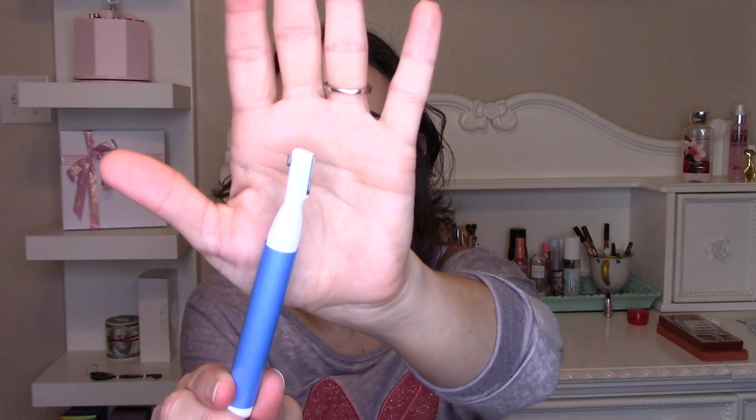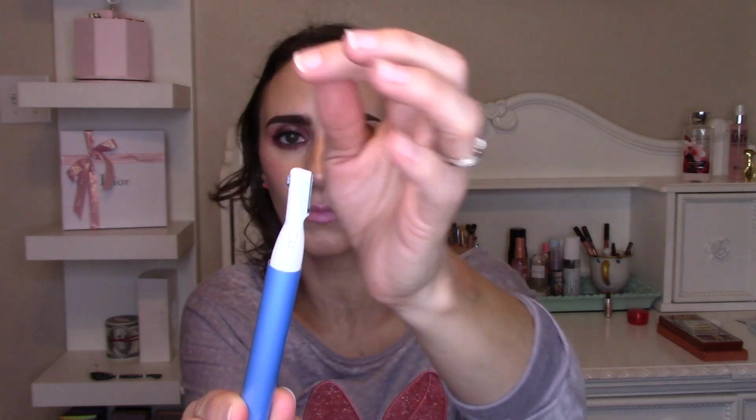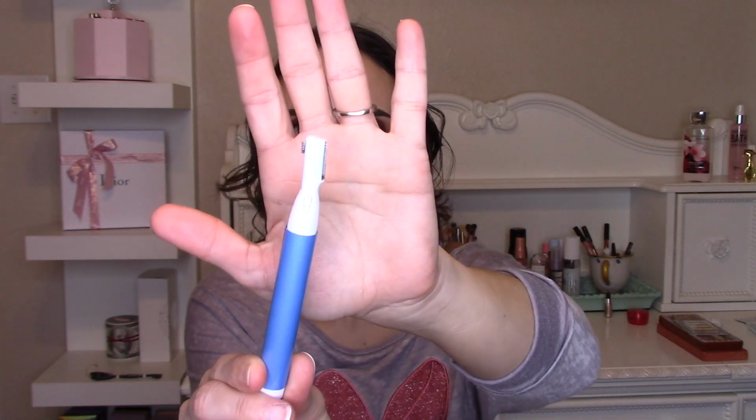This is what I use for my little mustache hairs and things like that. Also, there is a separate attachment that you can put over it to groom your brows. My brows tend to get very lengthy and unruly. So when it's time, maybe every couple of weeks or so, I will clip it on and go, and it has a side for long, a side for short. I do long because I don't want to go too short and then shave off my brows or something. Also, on the right, can you see there's a tiny little comb right here, and then this side is a little bit longer.